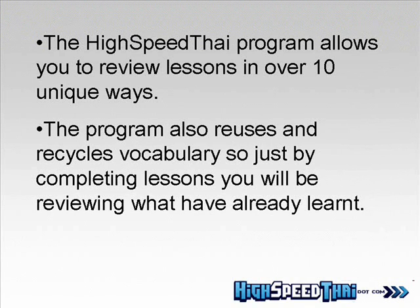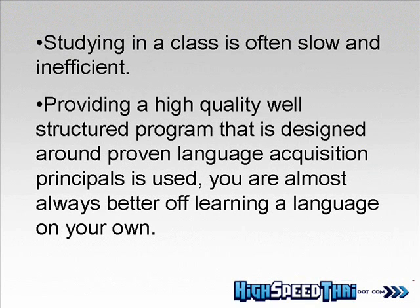One great point about the High-Speed Thai system is that it reuses and recycles vocabulary throughout the program. This means that just by completing the lessons, you'll be learning new vocabulary while reviewing the vocabulary that you have already learnt. When you study in a class, your progress will likely be hampered by others. You will often only progress as fast as the slowest language learner.